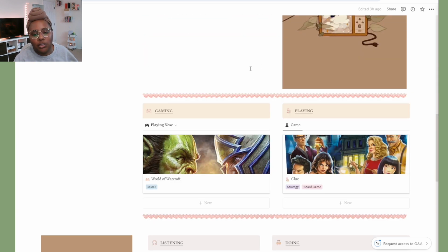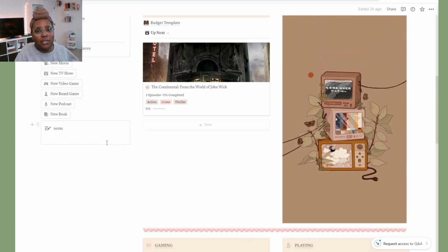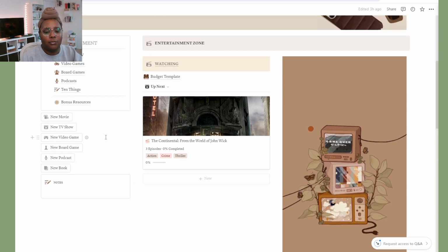So, and like I said, as you can see, these borders are originally from the template. They're probably going to go. It's just not my style. Very beautifully made template. I just think the color scheme is just not, you know, I'm in my brown era and I don't need anything pink added to that.